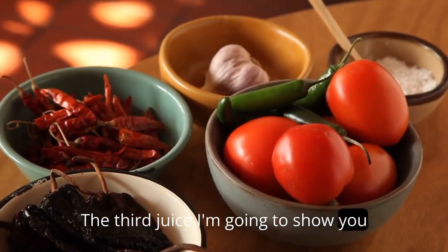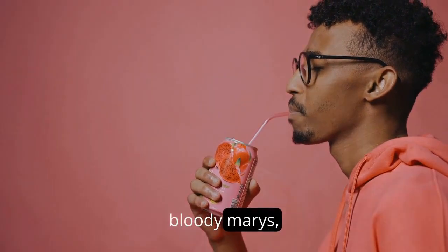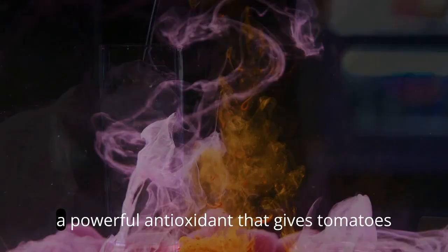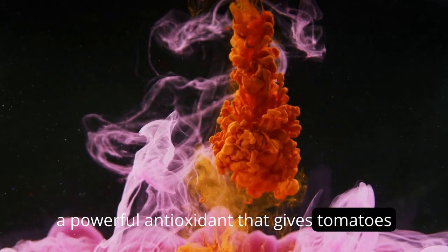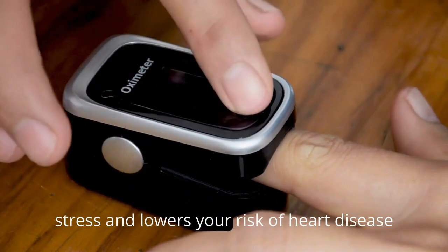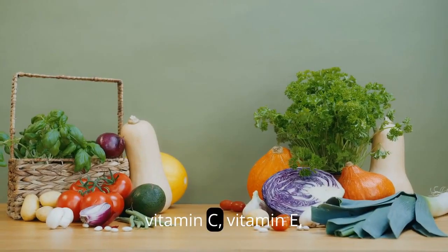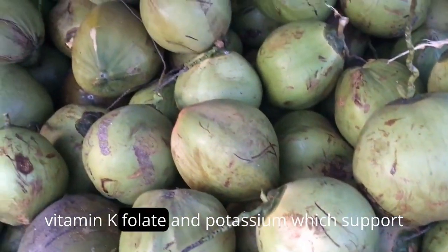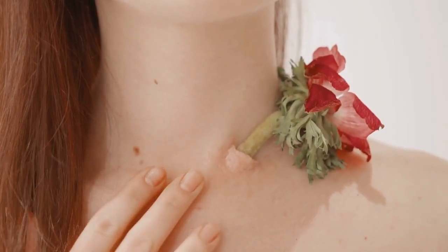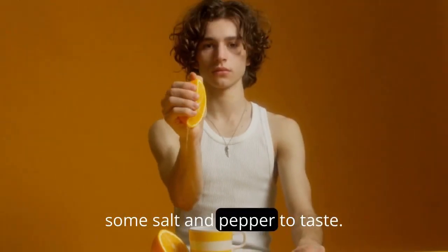The third juice I'm going to show you is tomato juice. Tomato juice is not only a key ingredient in Bloody Marys, but also a healthy and savory drink on its own. It's high in lycopene, a powerful antioxidant that gives tomatoes their red color. Lycopene protects your cells from oxidative stress and lowers your risk of heart disease and stroke. It also contains vitamin A, vitamin C, vitamin E, vitamin K, folate, and potassium, which support your vision, immunity, skin, bones, and metabolism.